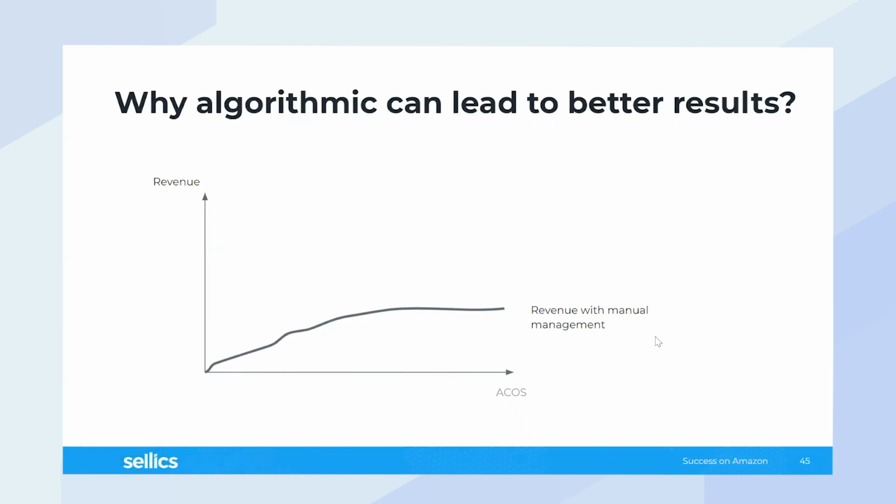Now, the thing that is important to understand is that there is a max revenue that you can generate for any certain ACOS. If you manage your campaigns manually, typically you see a certain ACOS. So let's say you have 30% ACOS and you make $10,000 in revenue. But there is a certain max revenue that you can generate out of every single ACOS. The reason why algorithmic solutions can outperform is that this delta, the difference between the max revenue and the revenue that you're currently generating through manual management, is the missed revenue, and this is the potential for optimization.